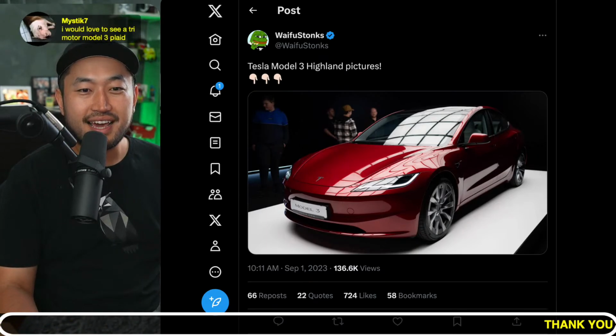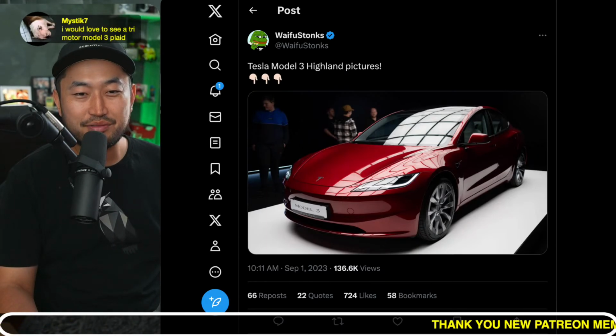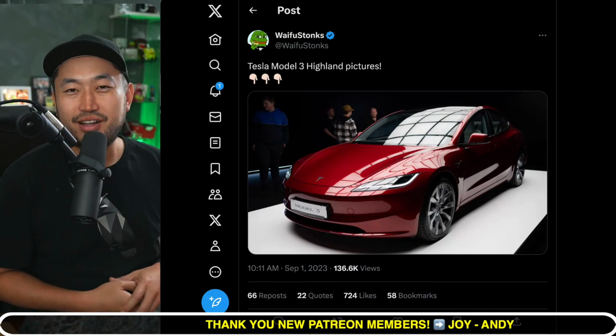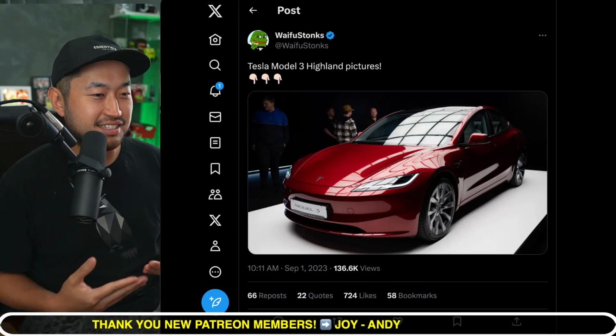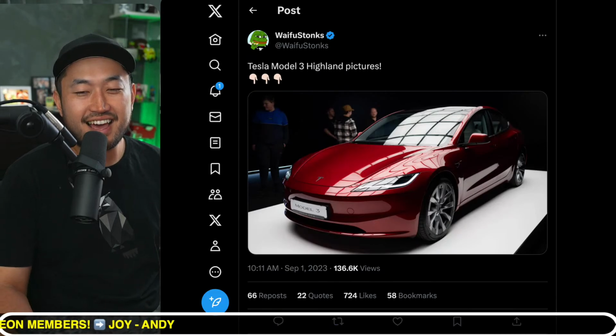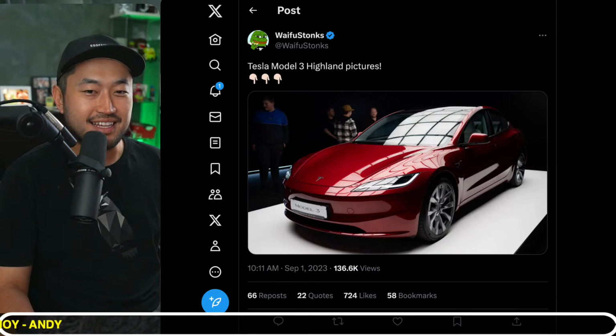Mystic, I would love to see a tri-motor Model 3 Plaid. Yes, I mean, I don't even know what the specs on that would be. On a Model 3 Plaid, like 0 to 60 in what, 2.8 seconds, something crazy like that. That would be absolutely insane.